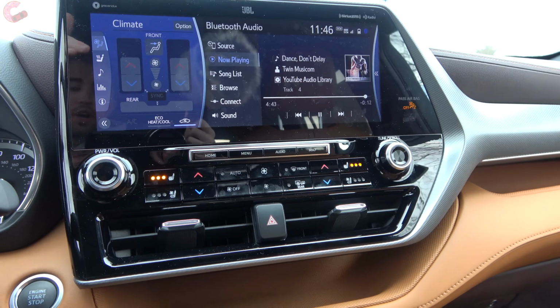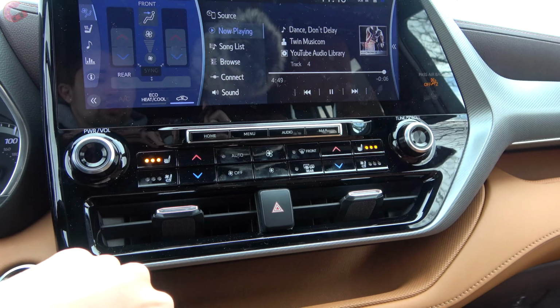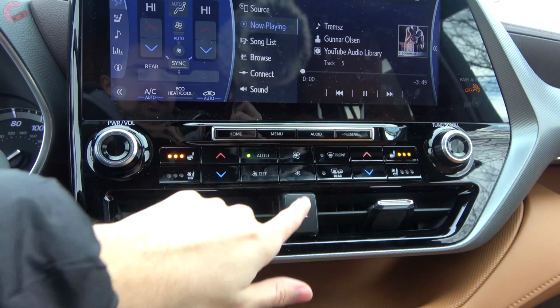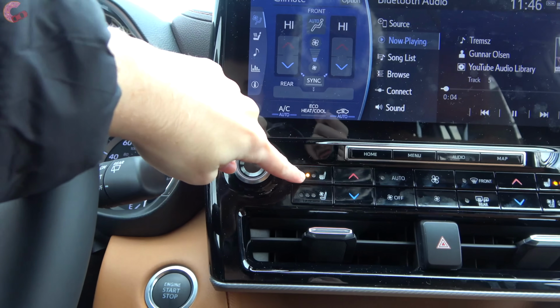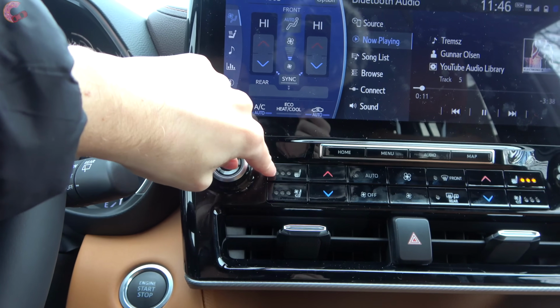And now that brings us on up here to our climate controls. Now this is the 3-zone automatic setup. It's standard across all the models. And as you can see, the buttons are laid out in a really nice and sleek way. Obviously, you'd have physical buttons for pretty much all the functions. You also have 3-stage seat heating if you choose the XLE and up. But if you want the ventilation, you're going to have to choose at least the limited trim.